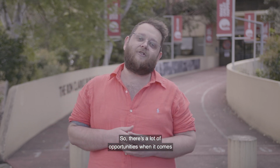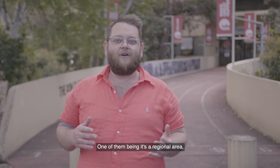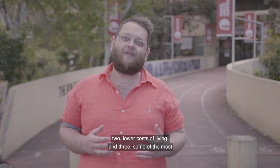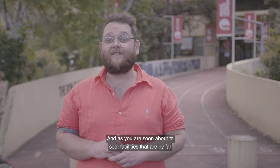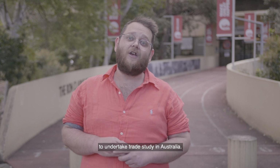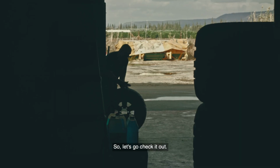So there's a lot of opportunities when it comes to undertaking study on the Gold Coast. One, it's a regional area, two, lower cost of living, and three, some of the most amazing trade programs at the best prices. And as you are soon about to see, facilities that are by far some of the best for international students to undertake trade study in Australia. So let's go check it out.